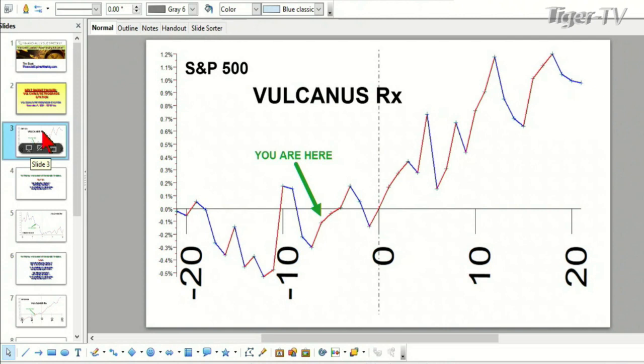Moving into that, we have a congested pattern for the S&P, with a potential for more to the upside. But that really accelerates after the Volcanus station in terms of the upside potential. So we put a little arrow in there saying, you are here. This is where we are today, Tuesday, the 26th of October, prior to this station that will occur on November 1st. So we get a picture of the potential for the S&P 500 with a positive move coming out of this, starting really next week.